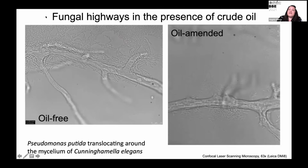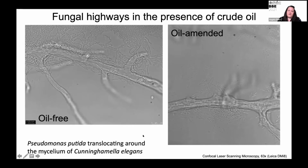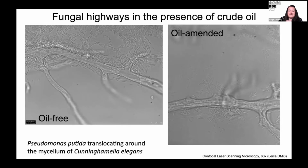So the first phase of this fungal highways and fibre highways research study was to look at the movement of bacteria in the presence of crude oil rather than PAHs. This was really to develop the methods to then go on to look at whether bacteria can move on fibres as highways.